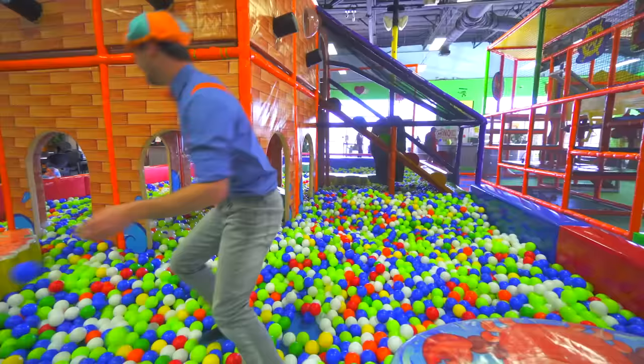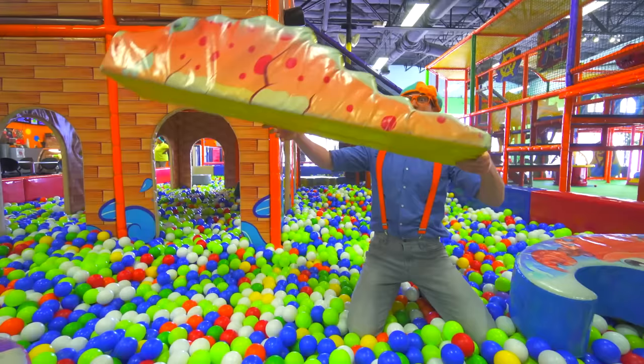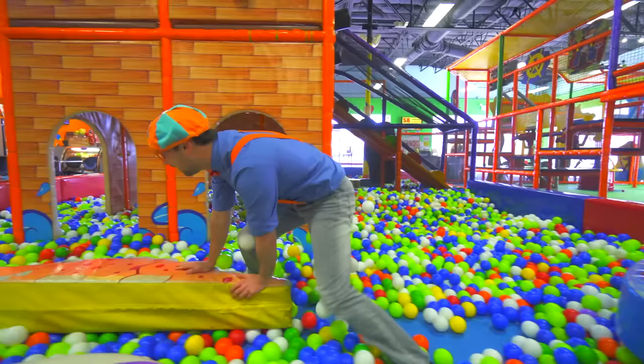Oh, hey! Another creature. This creature goes in the water and on the land. This looks like a crocodile. Whoa! All right, I'm gonna ride the crocodile.